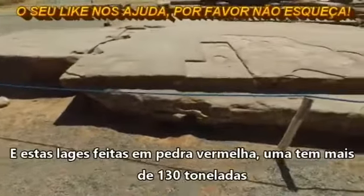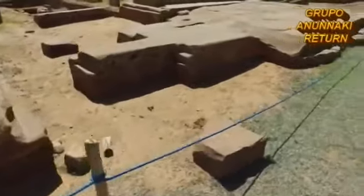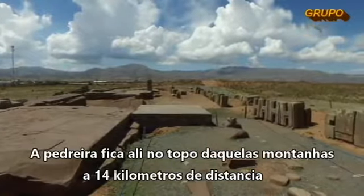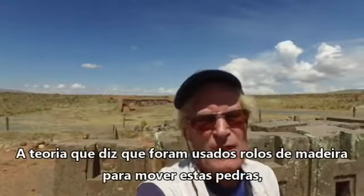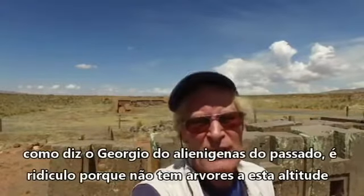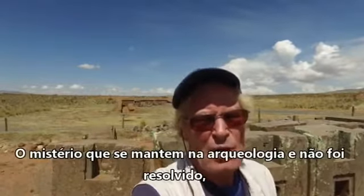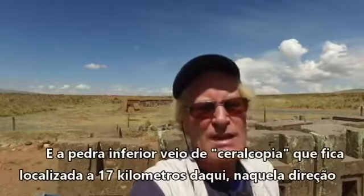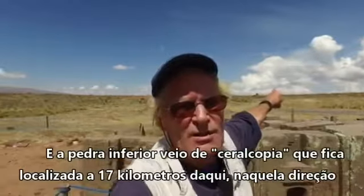And these red sandstone slabs, one of them originally weighing more than 130 tons. The quarry is up and over those mountains 14 kilometers away. And the theory that log rollers were used, as in tree trunks, to move these stones, as Giorgio has stated on Ancient Aliens, is completely ridiculous because there are no native trees at 13,000 feet elevation in this area whatsoever. So the mystery, which standard archaeology has not solved, is how the stone was moved from 14 kilometers away, upwards of 100 tons. And the gray andesite stone is actually from Cerro Capia, which is located 70 kilometers away in that direction, which we will see in a moment.